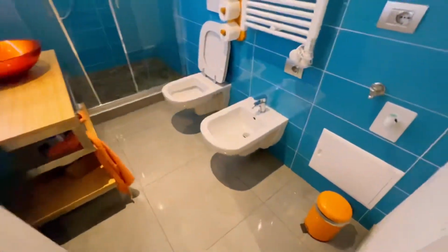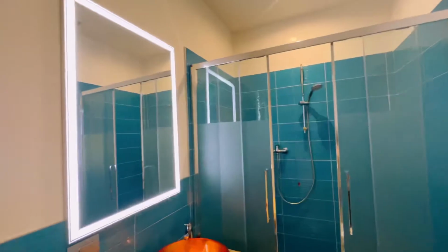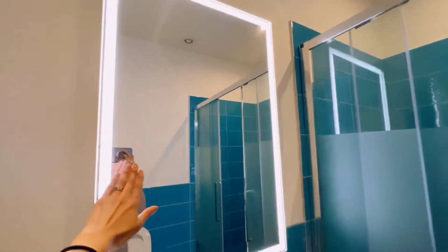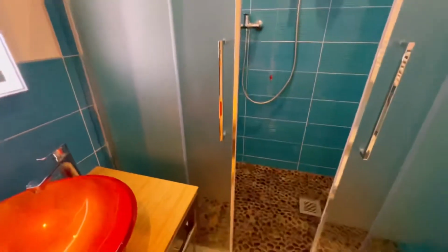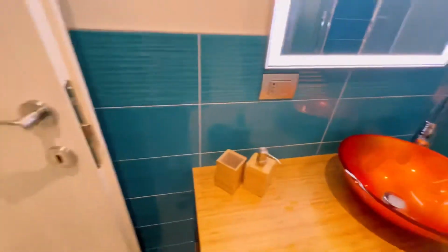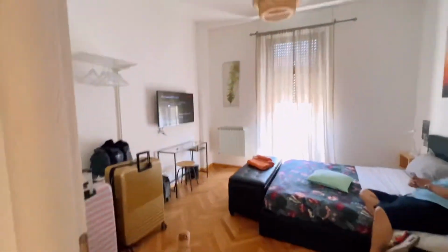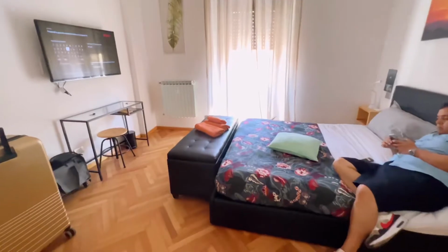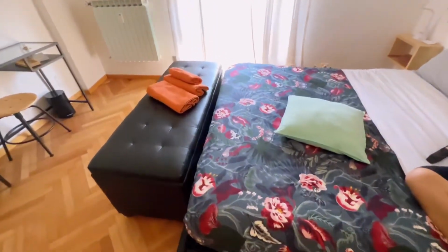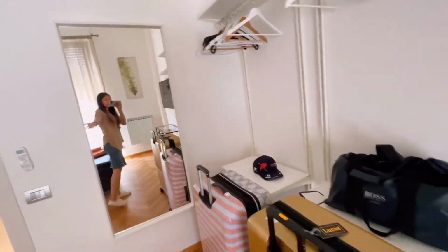Super, super cute. I love all of the colors and just the decor of this Airbnb. It has these bright, bright lights, which is always nice when you're getting ready, and the shower. And then from here, if you turn over here, it's the bedroom. Super cute. The bedding's cute. I just love all the colors. It's really pretty. And then of course the full body mirror, which I love also.